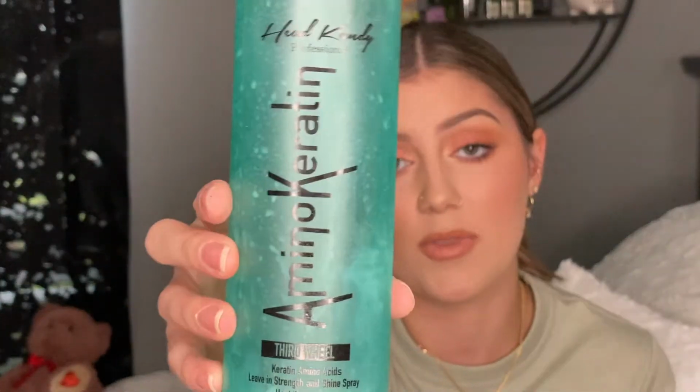Next up, I went through a leave-in conditioner. This is from the brand Head Candy. Oh my goodness, the dust. Okay, it's dusty, I don't know what to tell you. There's a little bit left, but it was starting to spit, so I just called it empty. This is a Keratin Amino Leave-In Strength and Shine Spray with heat protectant, so it's a leave-in conditioner. It's not super heavy. It smells really, really good.